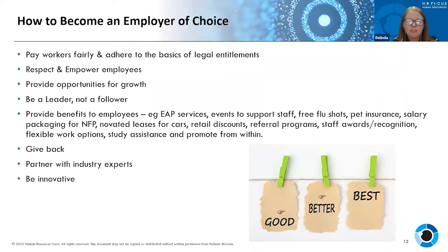Staff awards and recognitions. Now, in my experience, there might be some staff that don't need it, but most of the time, staff like to be recognised and given an award for their good work, their work ethic, their customer service. I've got lots of clients that do annual staff recognition awards nights so that they're providing that support to their staff and recognise them for the good work that they do.